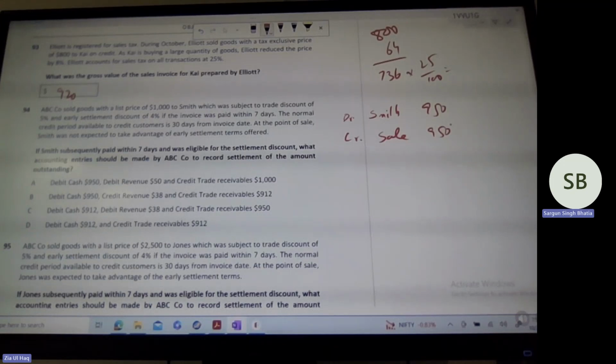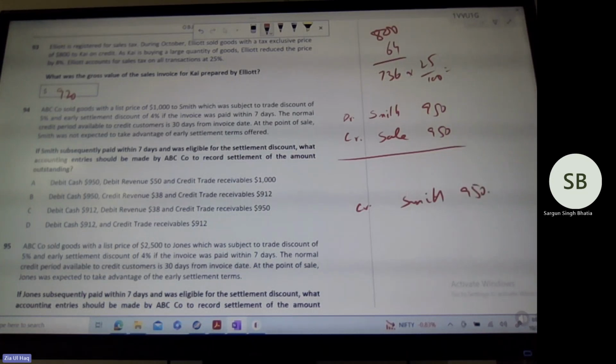So if Smith subsequently paid within 7 days, it was eligible for the settlement discount. What accounting entries would be made by ABC Company to record settlement of the amount outstanding if he paid within the due days? So we will credit his balance with the 950. But we received cash after the settlement discount of 4%. What is the cash we have received after the 4% deduction? 950 less 38, we received 912 cash. And the remaining amount, 38, what should we record in the revenue? Yes, sir, debit.